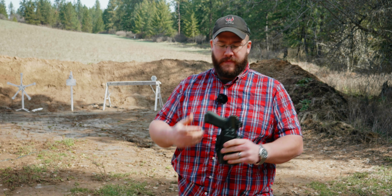So after you get your good quality gun belt, you want to look for a quality holster, and you want one that's appropriately designed for your method of carry. Today, I'm going to show you Appendix carry and how it really helps for me. If you're carrying Appendix, you also want a holster that's designed for Appendix carry.